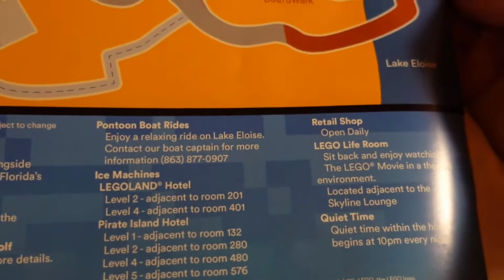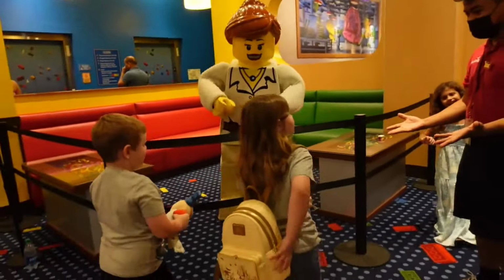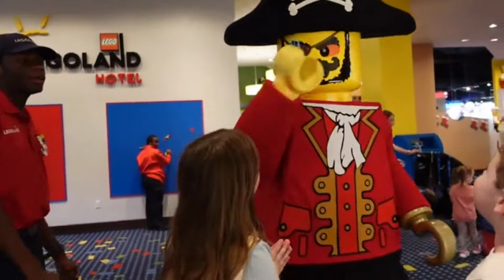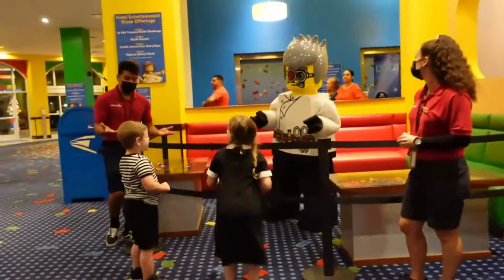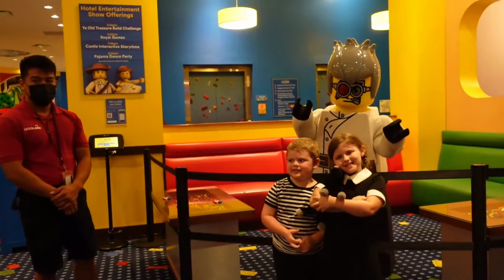And then usually in the main lobby by the Bricks restaurant, you can meet several different characters. So we've met an explorer, we've met a pirate, and also a mad scientist. Usually it's about every day in the evening. So if you happen to miss some of the character meets in the park, especially at the Lego Movie area, then you have an opportunity at least to meet a couple here.